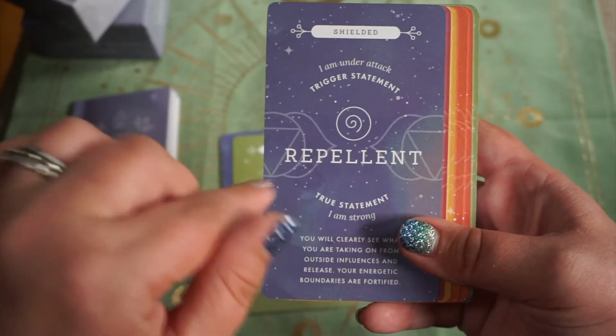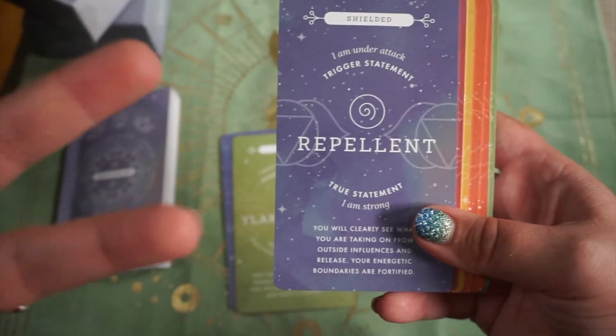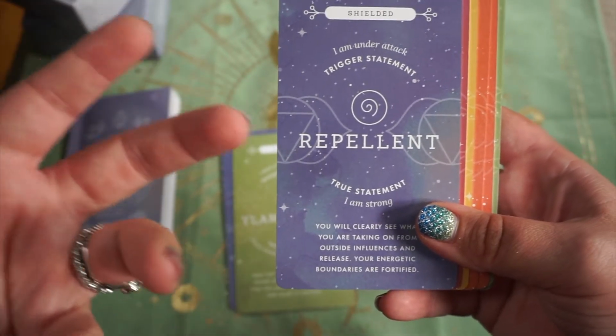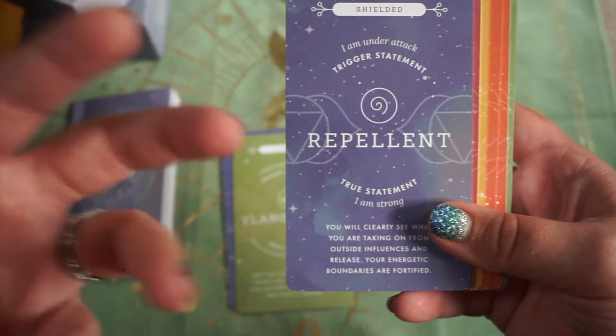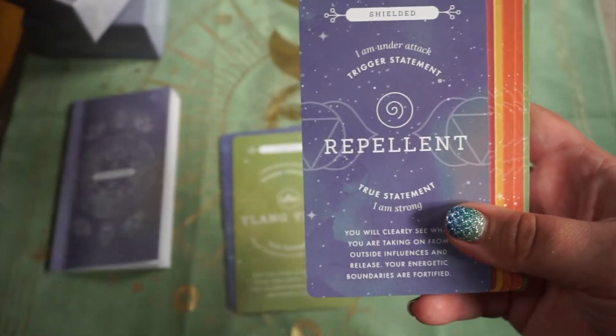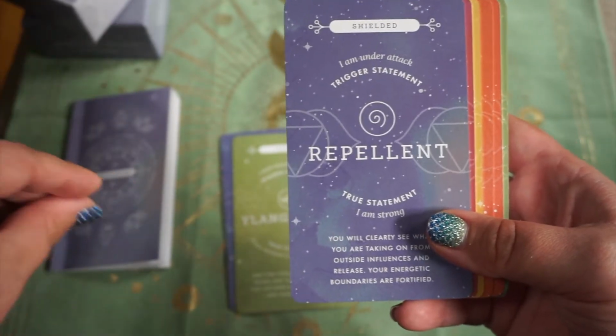So this is one of those blend cards, and it says repellent. So to me, I'm thinking citronella, I'm thinking peppermint, maybe lavender. I'm thinking like literal bug repellent. I don't know if that's what they mean. There's really nothing to explain that. Lisa Powers doesn't really kind of get into that.